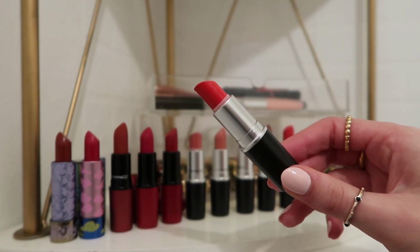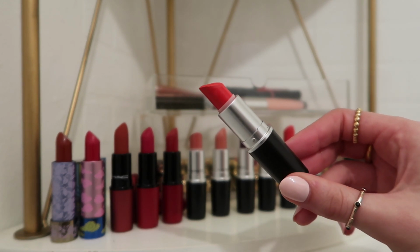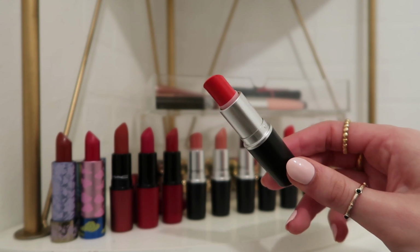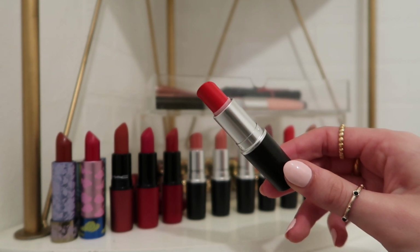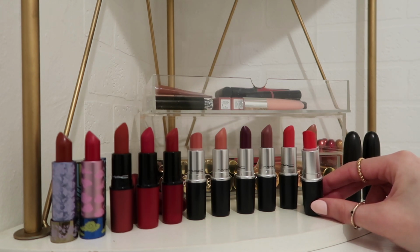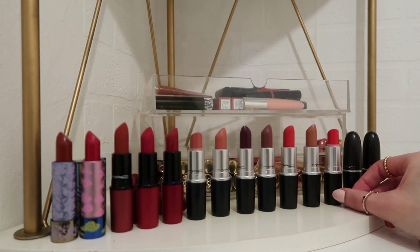Then we have Lady Danger. Lady Danger is another one of mine that is very nearly finishing. Oh my goodness, how much I love this red. It's once again another red that is absolutely perfect for the summer months. Somewhat similar to Dangerous, but it's a bit richer in tone. It's definitely got a richer red. I absolutely love that as well.